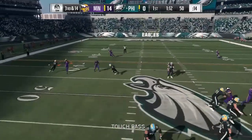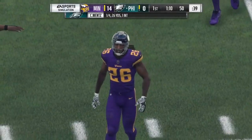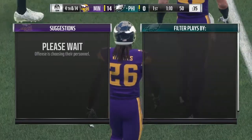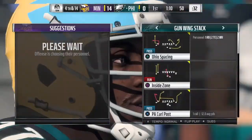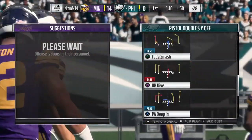From midfield, here's Wentz. And he couldn't hang on to it through the contact. Incomplete. This team is not going to make it easy for you. They're a physical group, and we just saw it there on that play. It came in, made the contact, just as he's trying to haul it in.